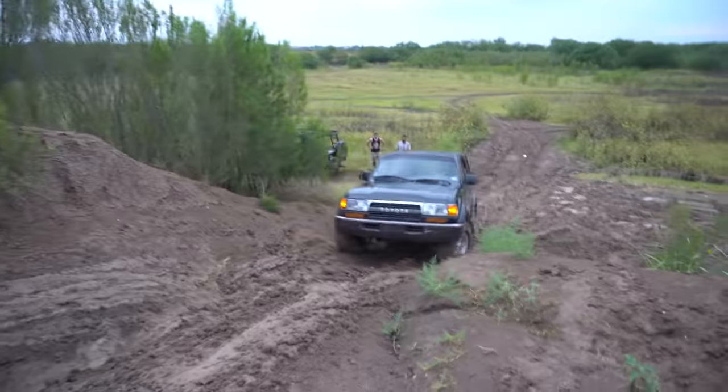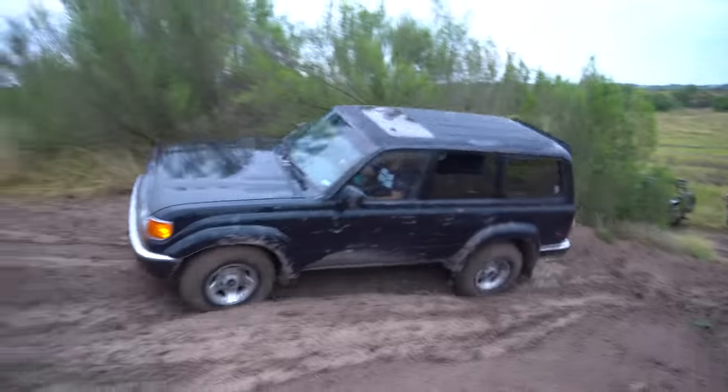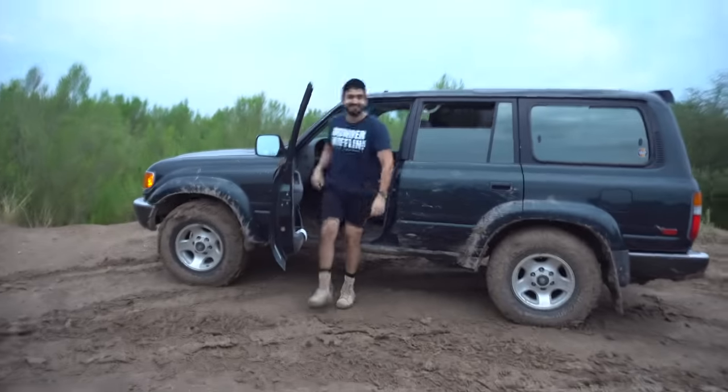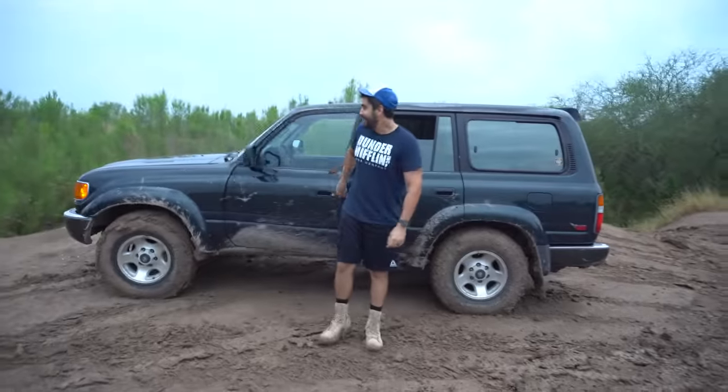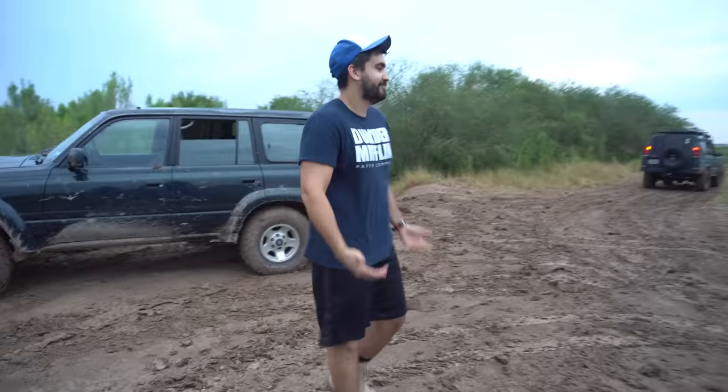This is actually the first time I put the Land Cruiser on four-wheel drive, and I'm having a blast. Honestly, in stock form, and it's got some old all-terrains on here, it's doing pretty good. Your second time coming up, on the first try, what do you think? I don't know, man, I just think it's like a tank. Something about it. I love it.